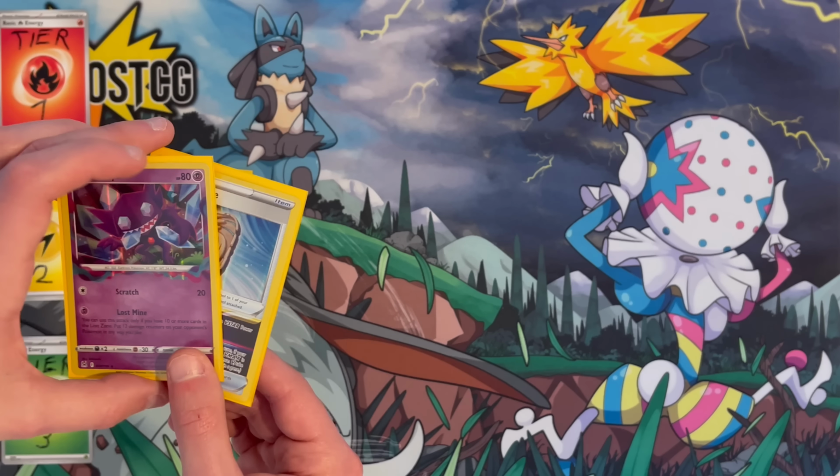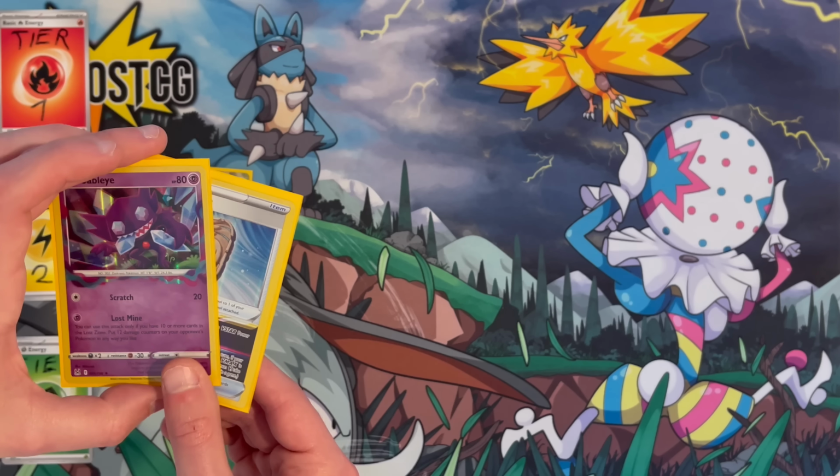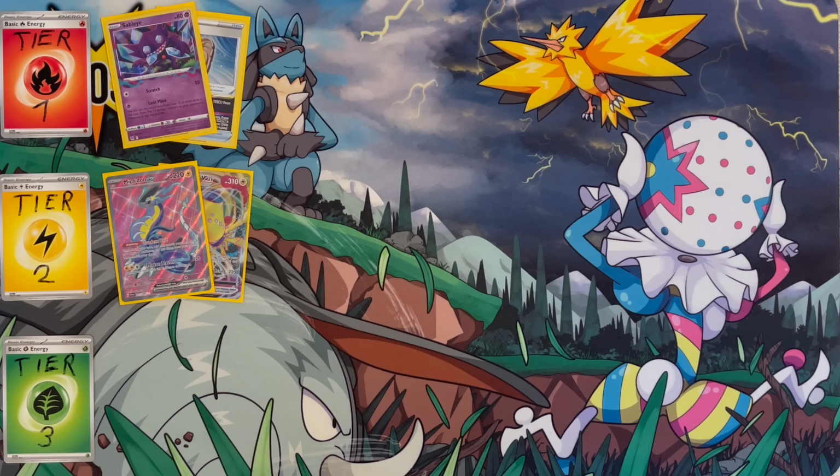So yeah, we're putting the Lost Box deck in solid tier 1, and the reason why we're putting it in tier 1 is for a couple of things. Scoop Up Net has rotated, which means if you're able to Lost Mine as early as your 3rd or 4th turn to spread damage like crazy, the opponent doesn't have a way to heal off all that damage.